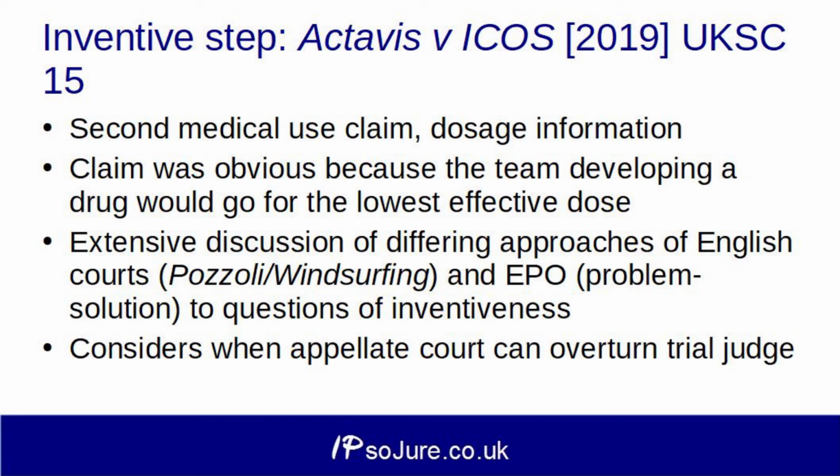If you were to dig into it a bit further, you would find, as the pre-exam update tells you, that there's an extensive discussion in the case of the differing approaches of the English courts based on the Pozzoli and windsurfing test, and the European Patent Office, which takes a problem solution approach to questions of inventiveness. That's all very interesting. The module guide never told you anything about what happens in the EPO.